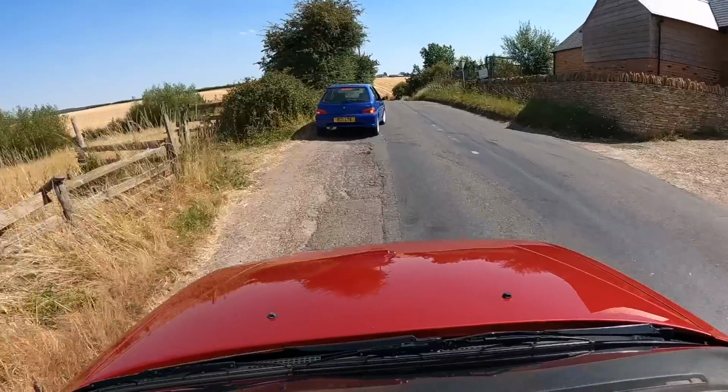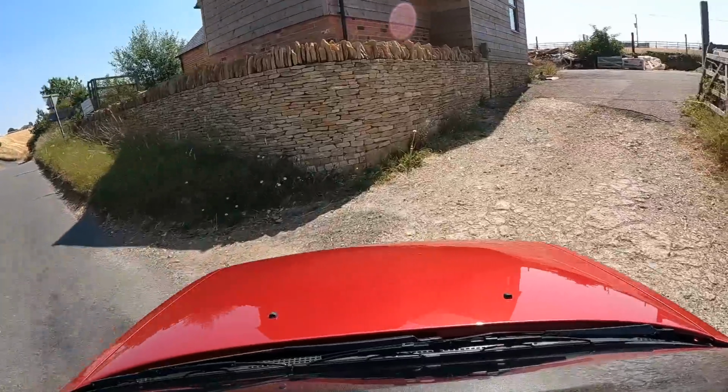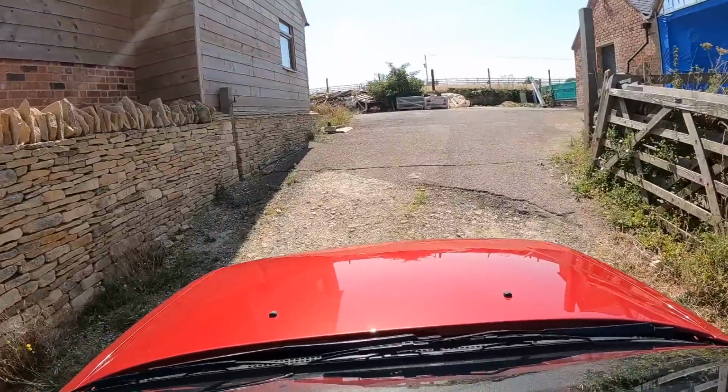So we've been in a little bit of traffic now, so I'm just going to pull over, we'll turn around, we'll do a bit of a pull on it, get a feel for how quick it is, and also for the handling. Hopefully we'll get a clear run. The owner of this is actually ahead of me in the little 106. There is one very odd quirk with this Peugeot, and I'm just about to experience it.